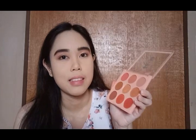Medyo simple lang muna yung eye makeup na gagawin ko for this palette. I could do another video, another eye makeup tutorial perhaps, using this palette. Mag-isip muna ako ng mga color combinations na gagawin ko for this palette. Pero for now, yan, simple eye makeup na lang muna.